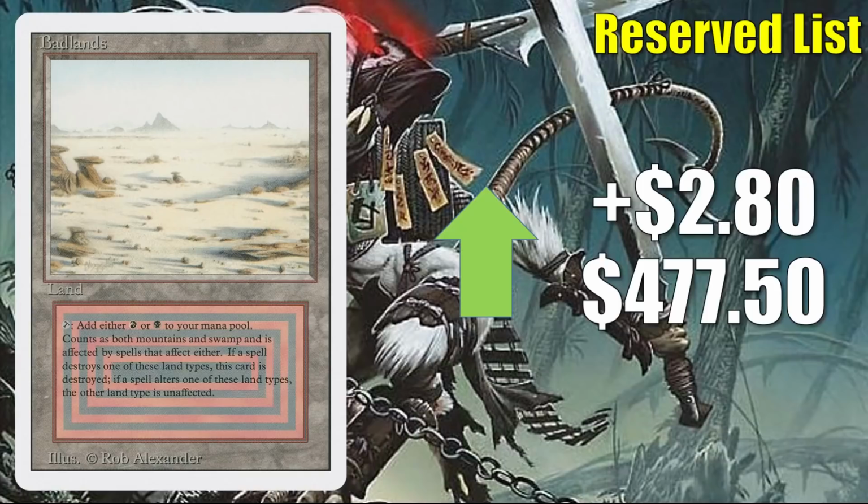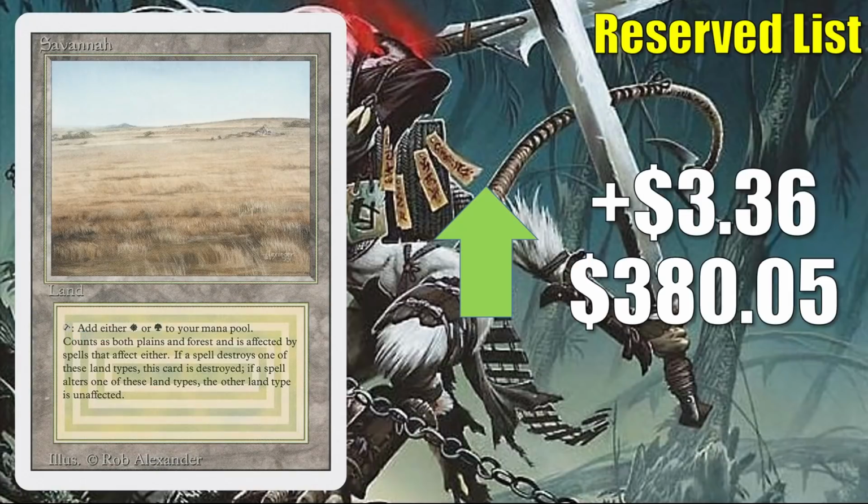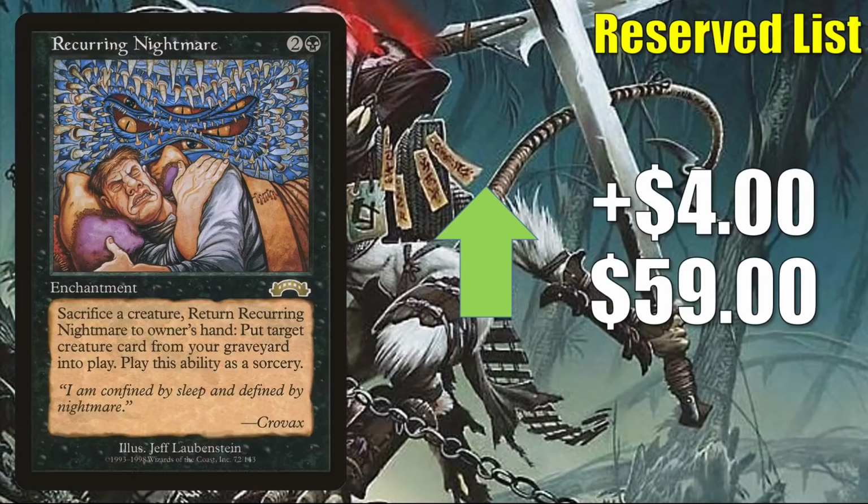You'll see what I mean in just a second. Here's Savannah from Revised. It's up $336 to $380.05. Recurring Nightmare. This goes up $4 to $59, also in the Vintage Cube. This is banned in Commander, so we can't blame that format for the increase.